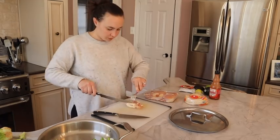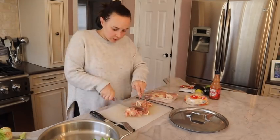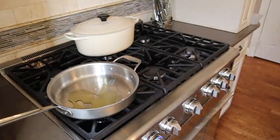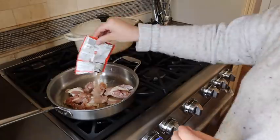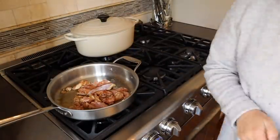So yeah, I'm sorry it's not a super traditional Shabbat dinner, but it's what me and my husband like eating and what we felt like, and still a nice home cooked dinner. So just take the chicken, stir fry it in a pan with some olive oil. My dog's like, yes please. And then I'm gonna add the veggies in and plate it up. Super simple and delicious.